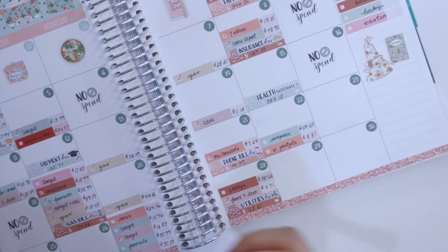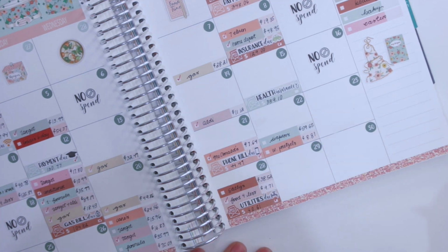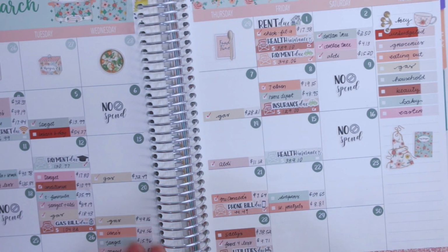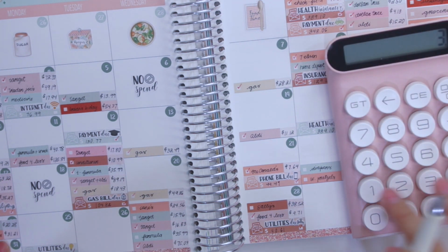I'm also going to check off my electricity bill and water. I think that's all. Yeah, okay. Next category is our eating out, which we have 2, one of $31.21.